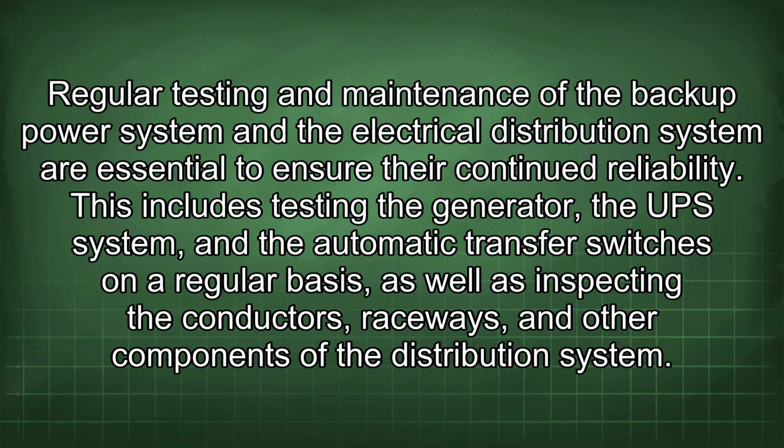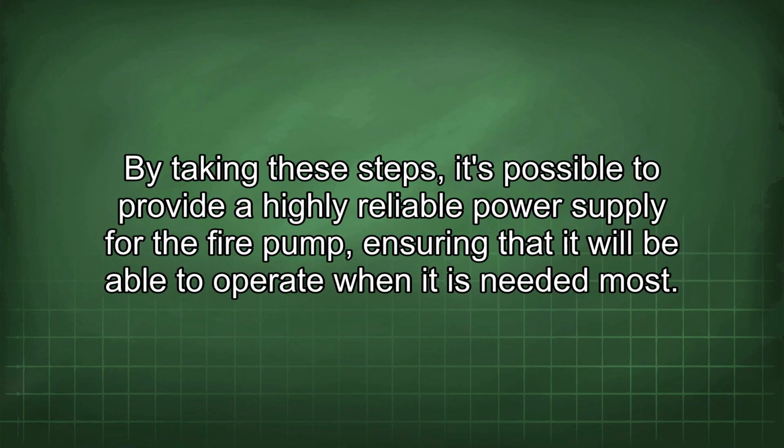Regular testing and maintenance of the backup power system and the electrical distribution system are essential to ensure the continued reliability. This includes testing the generator, the UPS system, and the automatic transfer switches on a regular basis, as well as inspecting the conductors, raceways, and other components of the distribution system. By taking these steps, it's possible to provide a highly reliable power supply for the fire pump, ensuring that it will be able to operate when it is needed most.